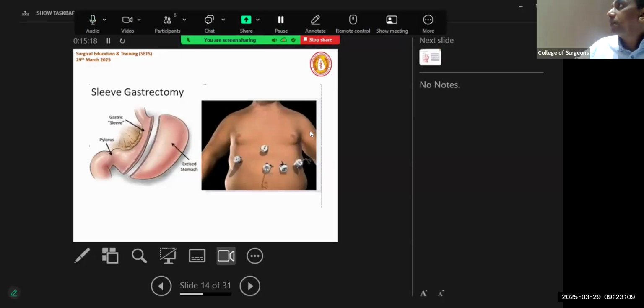The sleeve leak happens in this area. The reason is that you mobilize all the greater curvature, including the short gastrics. So the terminal, most proximal part of the incision totally relies on ascending branches of the left gastric artery for blood supply. So it is a relatively ischemic area. Okay, relatively ischemic area, although many tend to believe the stomach has a good blood supply, right?